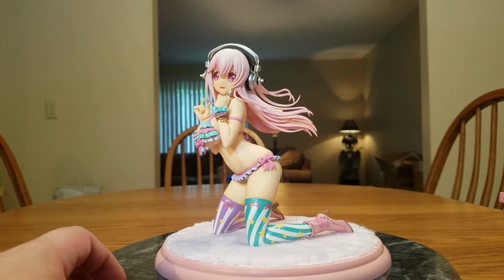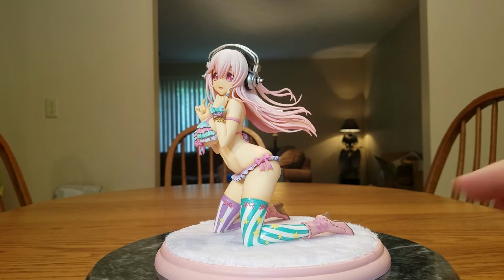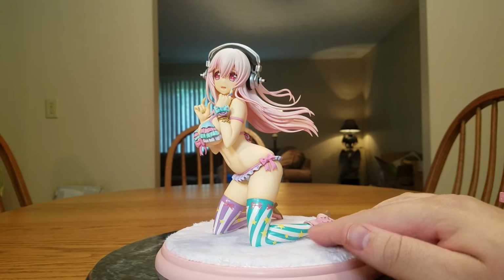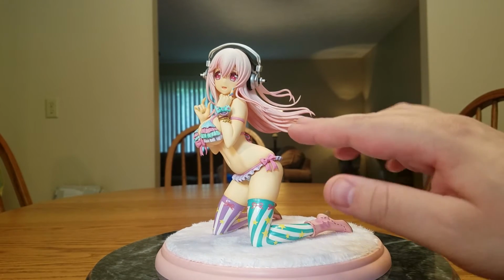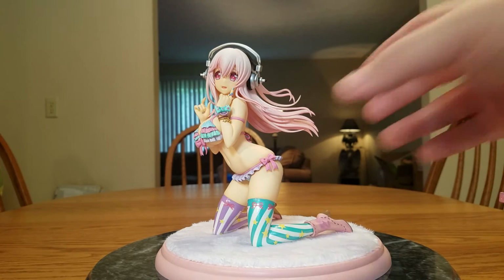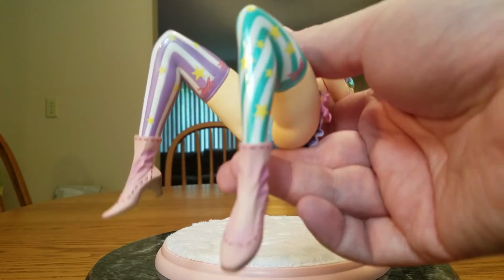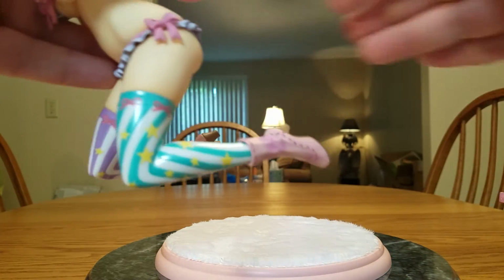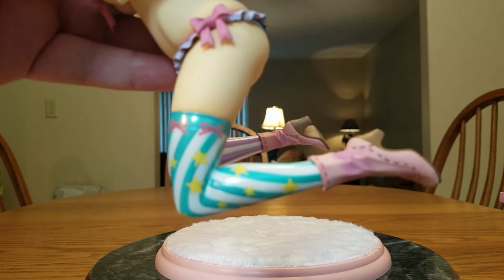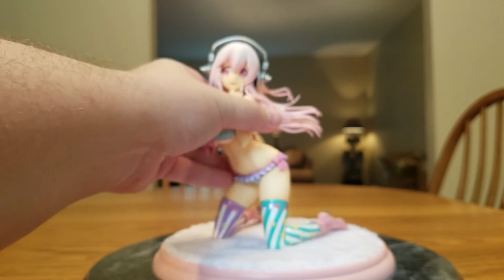Pretty much my only gripe with this figure, even when I ordered her, is her leg, like the bottom part of her leg and her foot, seem a little small for her body. That could just be my opinion. Let's maybe see the crotch shot. Maybe you can see what I mean, but like her calf just feels a little small to me. But that's fine.